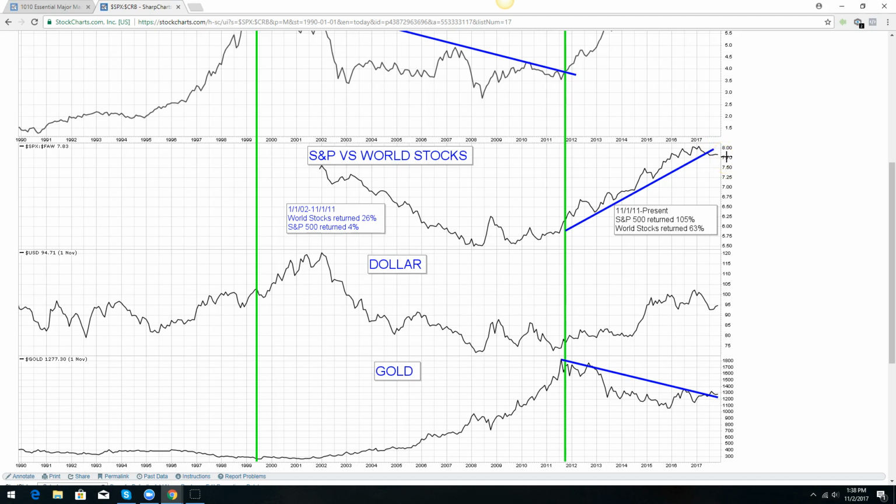Now, based on these two time periods right here, you're going to look at about an average of 3 to 4% per year in outperformance of world stocks versus the S&P, or the S&P outperformance. So either or, you're looking at an outperformance of about 3 to 4% per year. Well, when you compound that over 10 to 20 years, that's very significant. So when this trend line broke, it means now world stocks are starting to outperform the US stocks, okay?